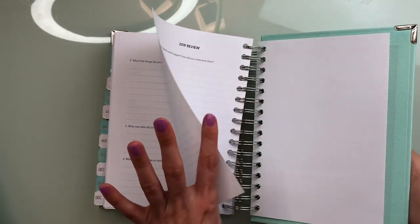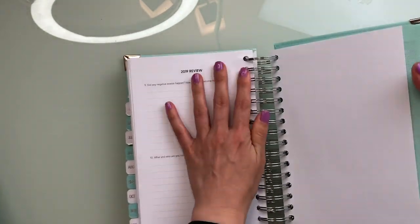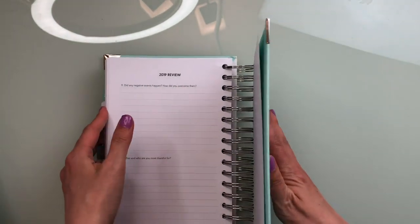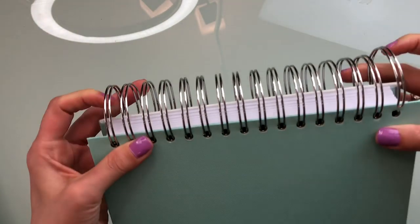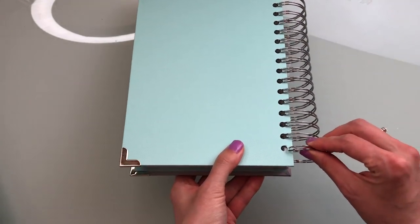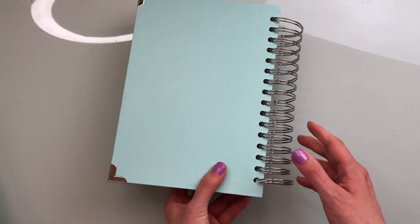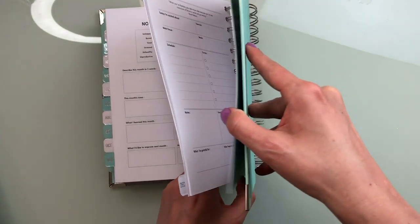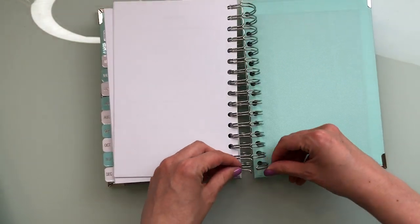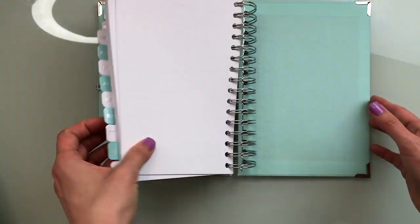And I can't close this. It's hard to turn this. And then you're towards the back of the planner. Why can't I close this? Shut. There we go. Look at that. I think this is just normal. That's just what happens when you have a planner this large. Because it didn't arrive damaged, it just looks like this guy doesn't want to stay closed. There we go. All right.